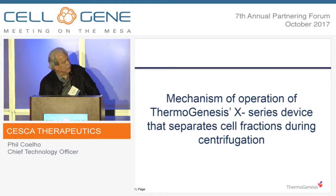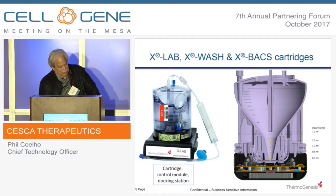We have some devices that may make it a little simpler. They certainly will automate it. The device is actually a single-use plastic cartridge of some complexity of shape. It has a control module and a docking station. This is a cross-section, and you'll see it's basically a conical shape. It also has two additional compartments where depleted populations go and harvested populations go. The control module can operate that because it does everything while it's spinning in a centrifuge. And that's a little unusual.